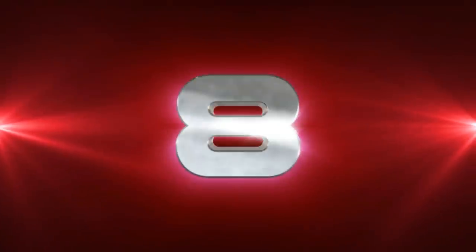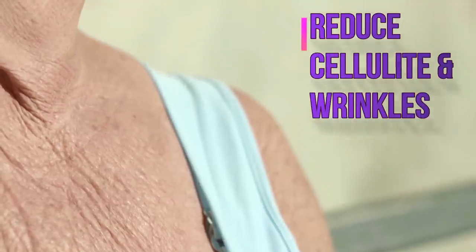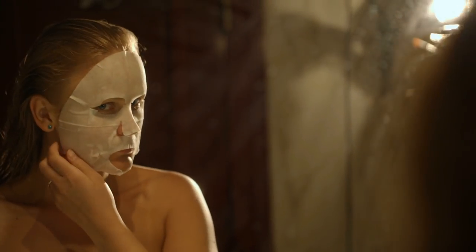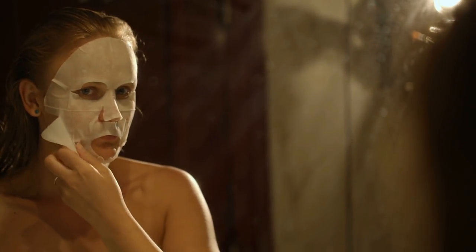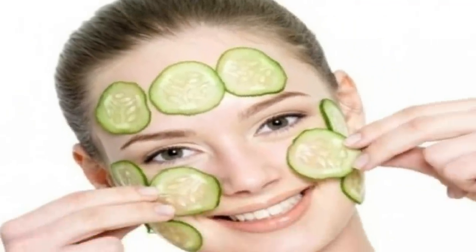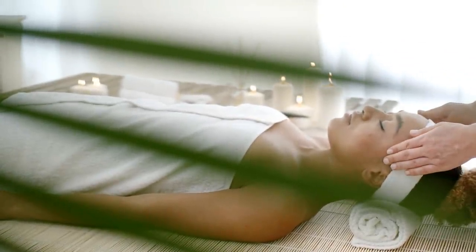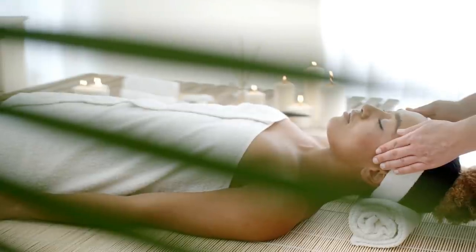Number 8. Reduce cellulite and wrinkles with cucumbers. Cellulite and wrinkles are a natural part of the aging process, but people would love to reduce their appearance. Cucumbers may just be the best solution. Rather than opting for chemically laden cosmetics, rub thick slices of cucumber along the affected area for a few minutes. The phytochemicals in the cucumber tighten the collagen and firm up the outer layer of your skin, ultimately reducing the appearance of cellulite and wrinkles.